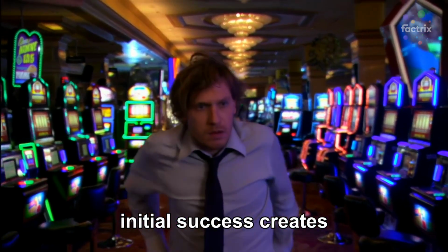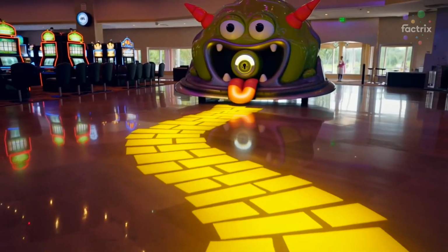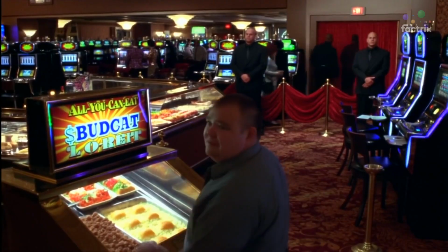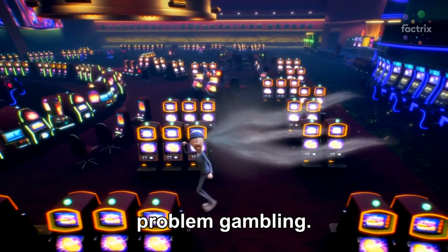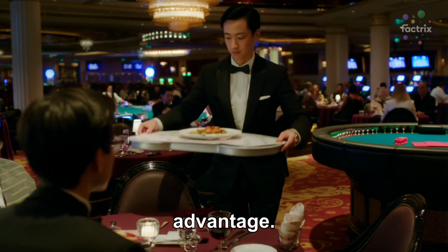The initial success creates a positive emotional state and encourages more aggressive betting later. The easier games serve as a gateway to more profitable games for the house. The spatial progression mirrors addiction progression from casual to problem gambling. The floor layout creates a calculated path toward increasing house advantage.